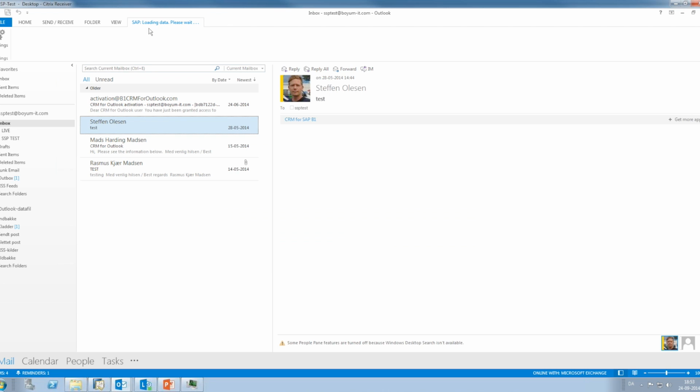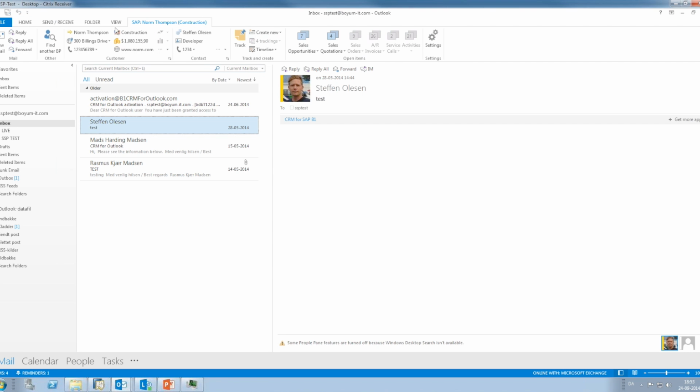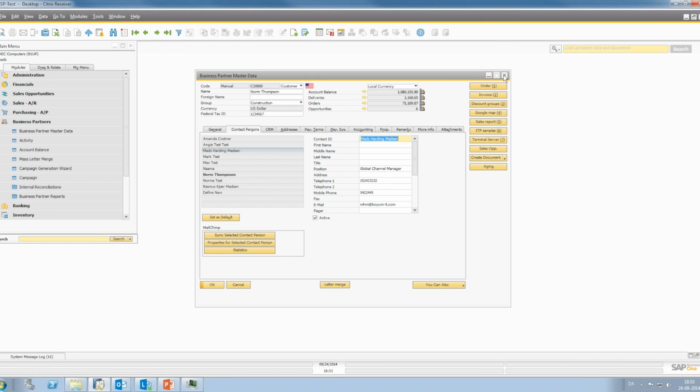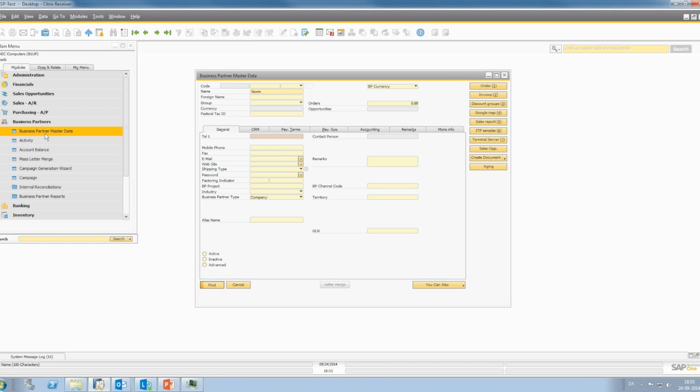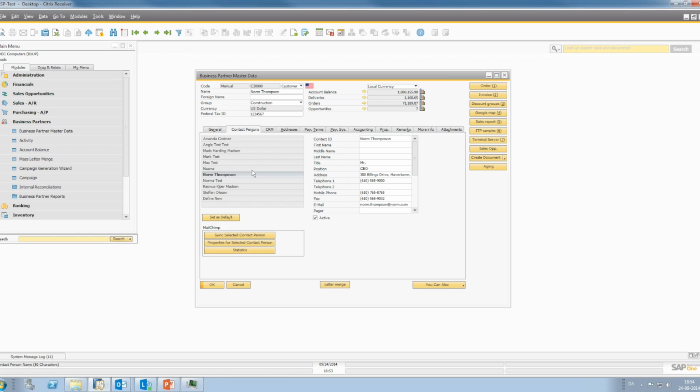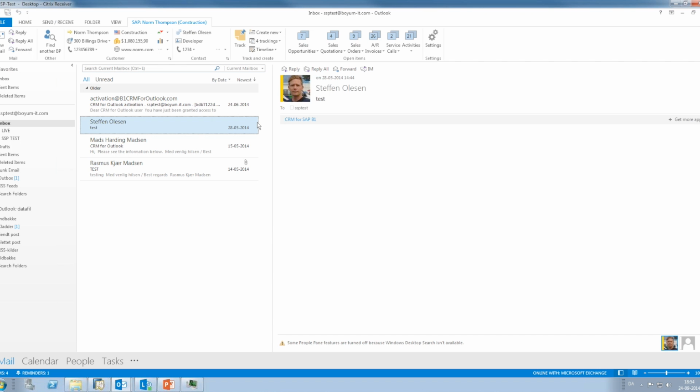Once I press OK, you can see SAP is loading the data, and now you get all this information shown. These are all the Business One related information about Stefan. When I close and reopen my business partner master data window and search for Norm Thompson, you will see that Stefan has been added down here at the bottom with his contact information. So it's very easy to add new persons to your SAP, and to make sure that you keep all your right CRM capabilities in place.